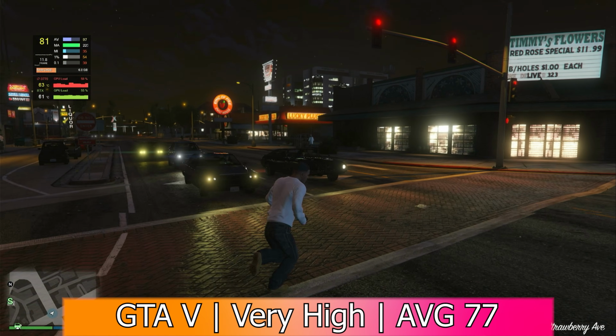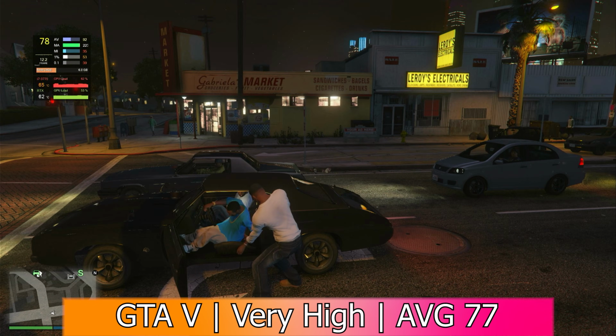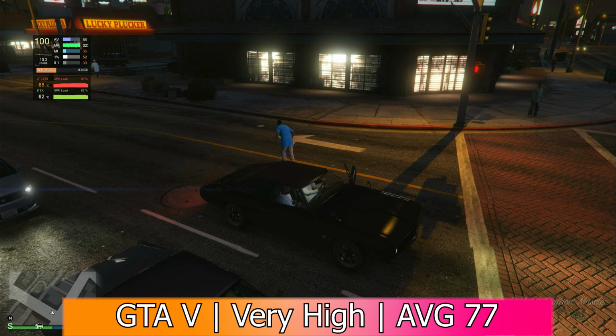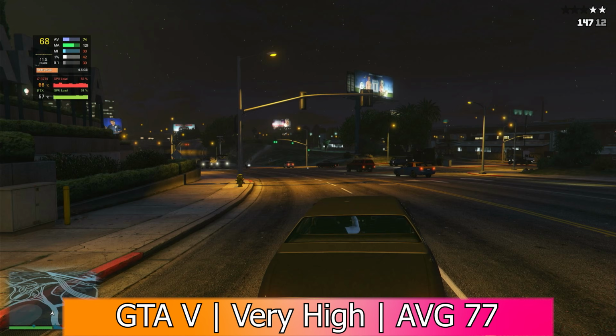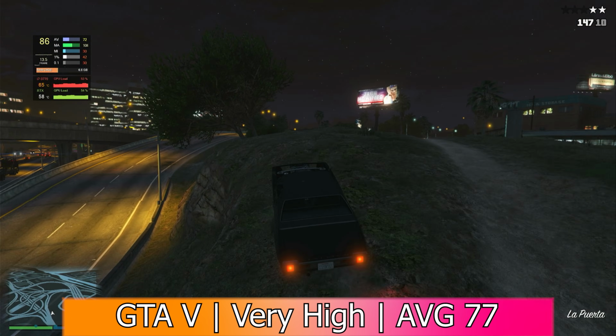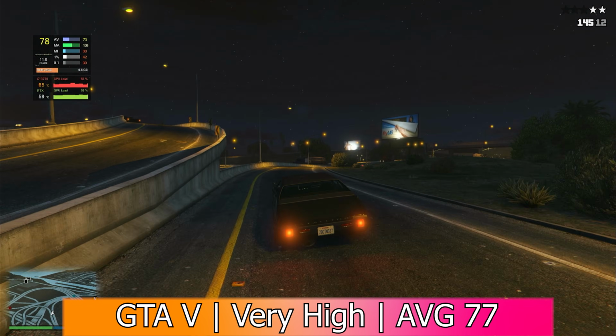Next was GTA 5. It's a sort of difficult game to run, but some integrated graphics processors can pull it off. With a mixture of high and very high settings, we got an average of 77 FPS and 1% lows of 48. As the numbers imply, it was a smooth, nearly flawless experience. Sometimes it would slow down a bit, but it was consistently around that 60 FPS mark no matter what, without significant drops in performance.